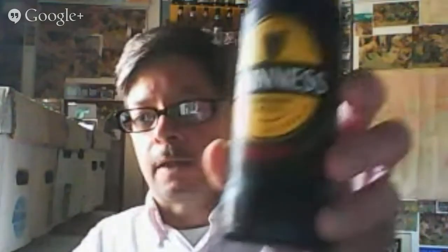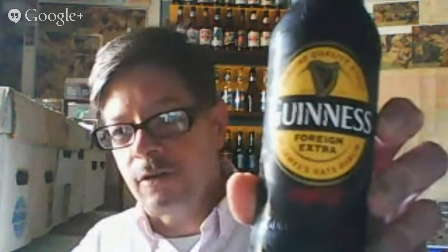Dublin, capital, and it's called Guinness Foreign Extra Stout, and it was introduced in 1801, which is the year that Ireland became part of the United Kingdom of Great Britain and Ireland. That's neither here nor there, but that is the year. Now, could one of you fine gentlemen tell the world why this beer was produced with extra hops, unlike the regular Guinness that came out in 1769 with just the normal hop level?